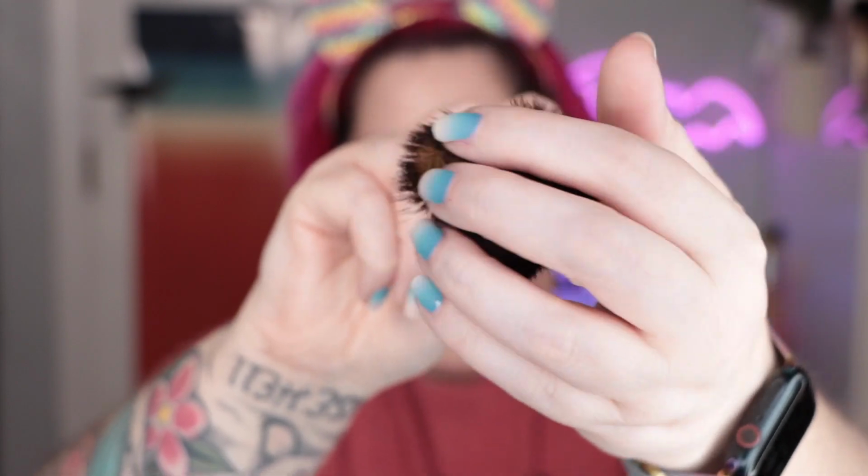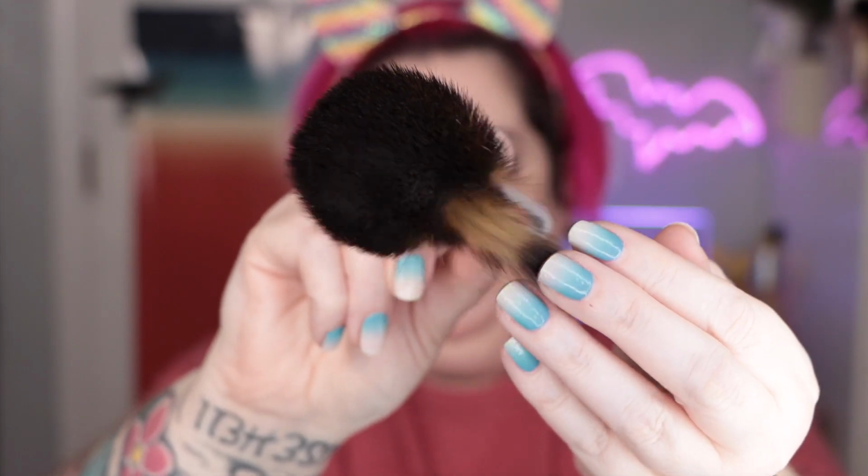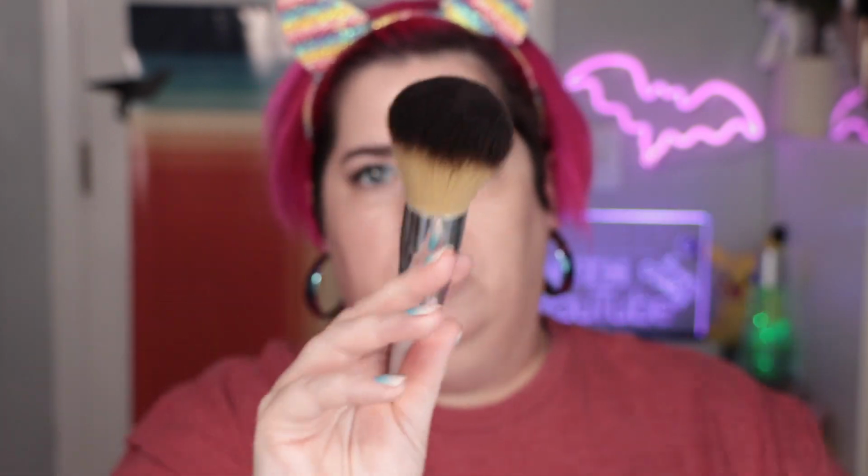I also have the Jones Road face brush, but the density of this thing is like any of your typical face powder brushes, where it's not super dense. Already got a cat hair in it. I've used it twice in my life. But I tried it with this one.